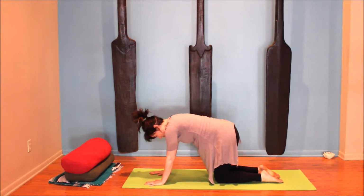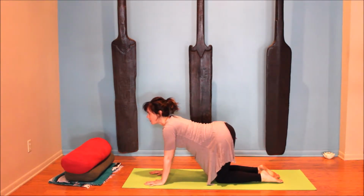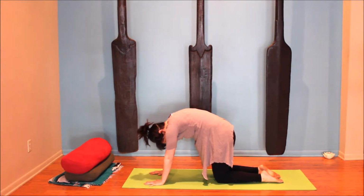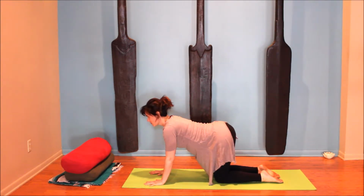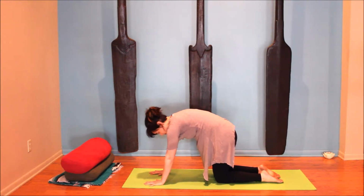And inhale as you come into cow, just control that movement so that you're not just plopping through the lower back. Let it be slow and controlled. Exhale, rounding for cat, moving at your own pace, follow your own breath. Inhaling for cow. And take it through 3 more rounds.